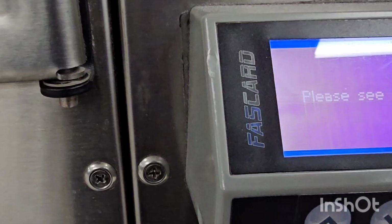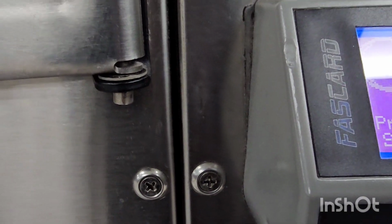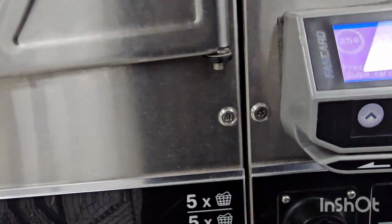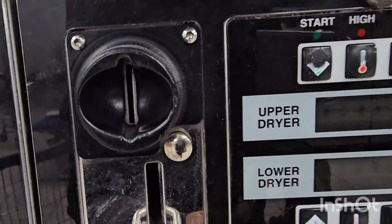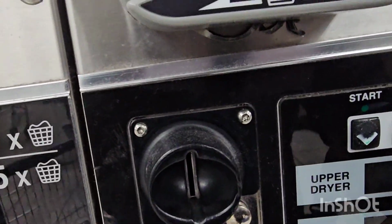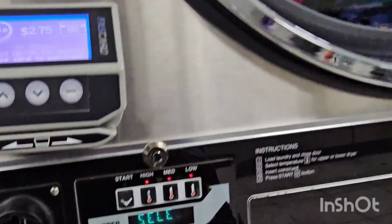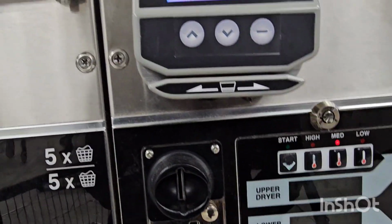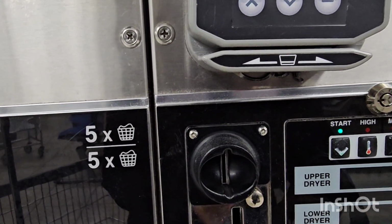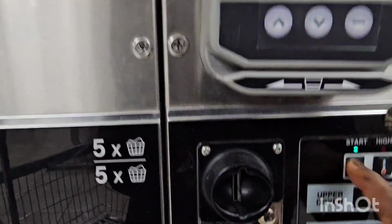See, please see the machine. That means when it tells you see the machine, that means see the machine if it is blinking, which means it's ready. Yes, it is blinking. So I've selected, because these are light clothes, I have to select medium. Medium temperature, yeah, they have to dry on medium temperature. So I have to press this button, start like this, and there you go.